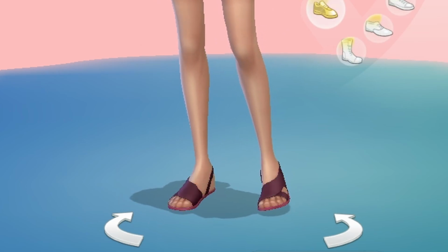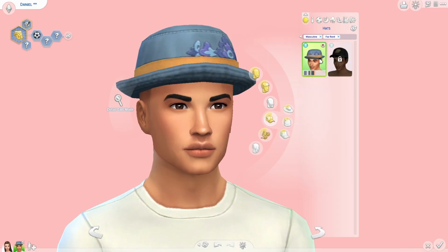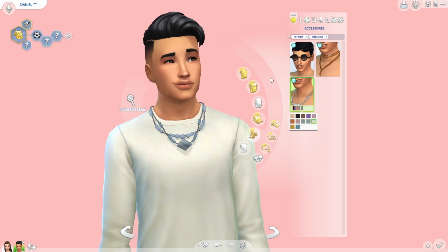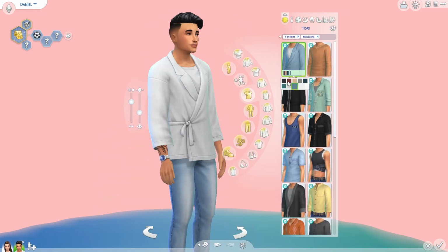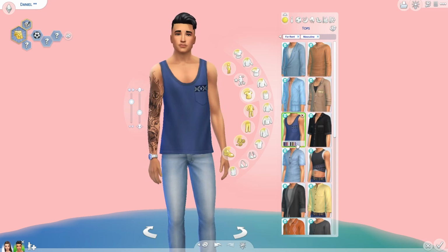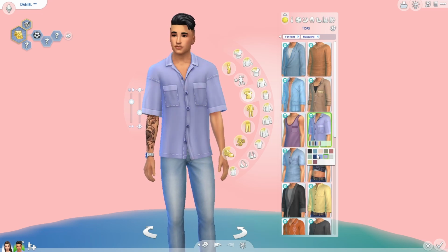There's literally a shoe for any occasion. Males again have the same hat as the women's and of course the same accessories as the women as well. And surprisingly, the males have a good array of clothes. I was surprised. I was mildly and happily surprised.